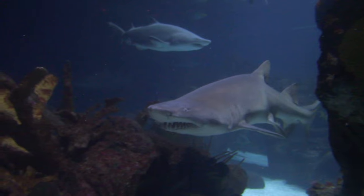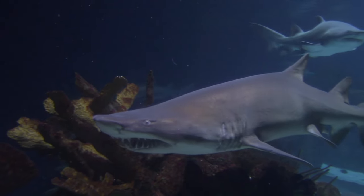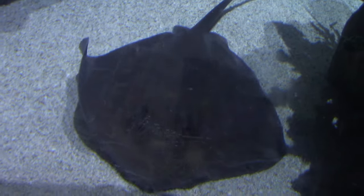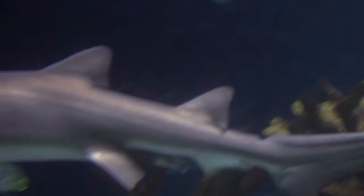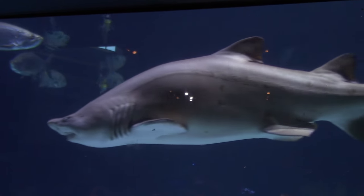Come on. Where's the bottom? Oh, there's a stingray. Here comes a stingray. Look at them choppers right there, man. I think that's a sand tiger. Yeah. No, look at the stingray. There's a stingray right there. Look how cute he is. Another big shark going by.